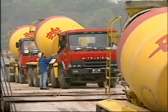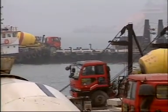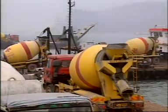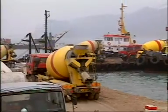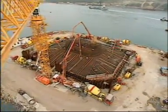Concreting of the 5,800 cubic metre pile cap was carried out in one single pour. In a 75 hours non-stop marine operation, 4 barges ferried some 820 truckloads of concrete across the channel.